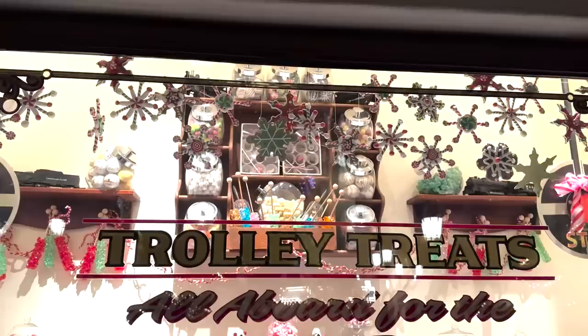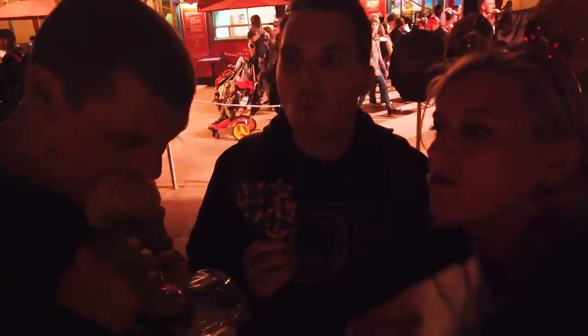Wow. Pro tip, trolley treats here at Disney California Adventure and Candy Palace over at Disneyland take mobile order, so you can mobile order your bakery treats, grab them, really easy.